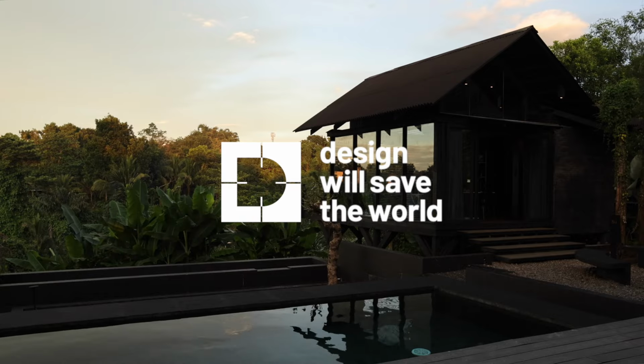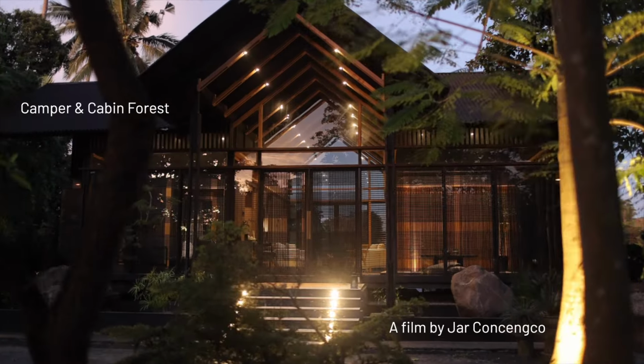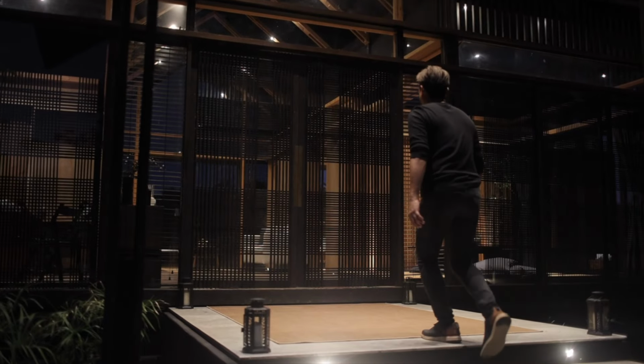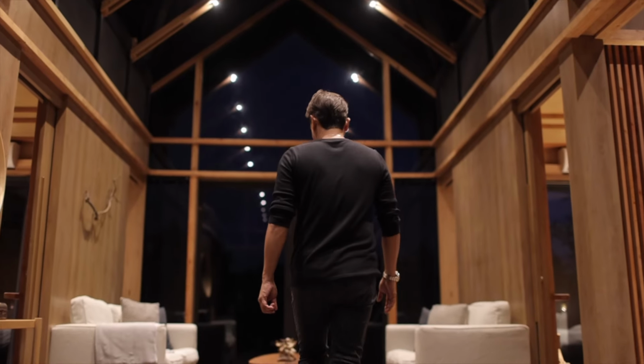Camper and Cabin Forest is designed to embrace serenity, luxury, and comfort, all while staying true to our rustic roots. We wanted to evoke a feeling of subtle elegance, but at the same time, retain the signature Camper and Cabin brand of allowing our guests to experience the outdoors in style.